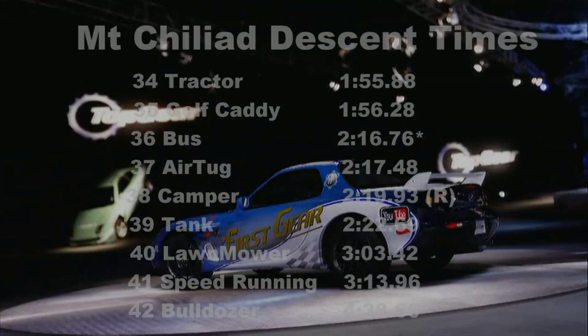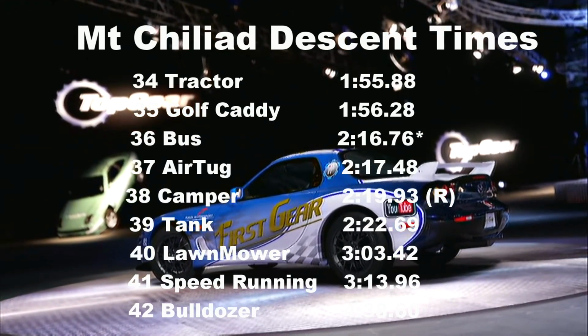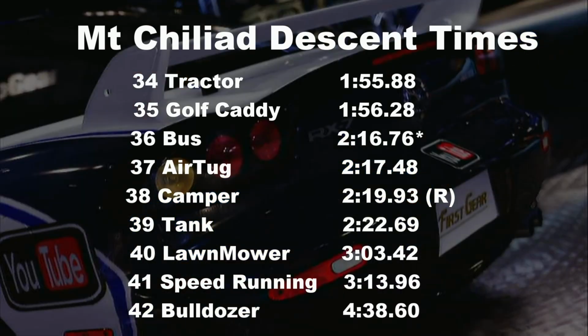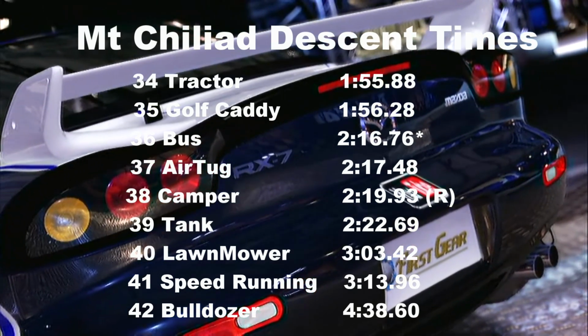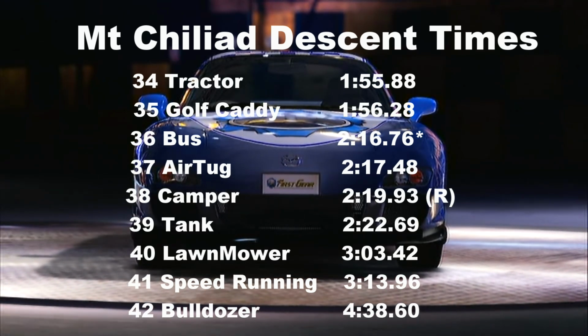Anyway, we move on to the times. Well, these were always going to be down towards the bottom. The air tug thing actually beat a couple of vehicles. It goes into 37th, ahead of the camper van that went down in the worst storm I've ever seen, and the tank that was just generally useless. It wasn't that far off a bus, which is not too bad, considering. The lawnmower is quite a long way off the tank, and the tank was terrible.